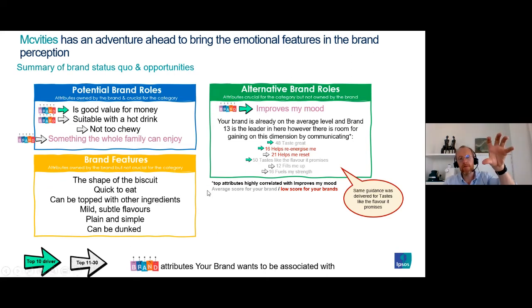So that helps us understand what are potential brand roles. In the case of McVitie's: good value for money, suitable with a hot drink, not too chewy, and something that the whole family can enjoy. So why do we call these potential brand roles? Because all of these are driving choice, and McVitie's has a bigger right to play than competition. There are other things that make McVitie's unique, like the shape, the fact that it's plain and simple, that it can be done. But these are things that do not drive choice. So there's no point in developing a proposition around those ideas.